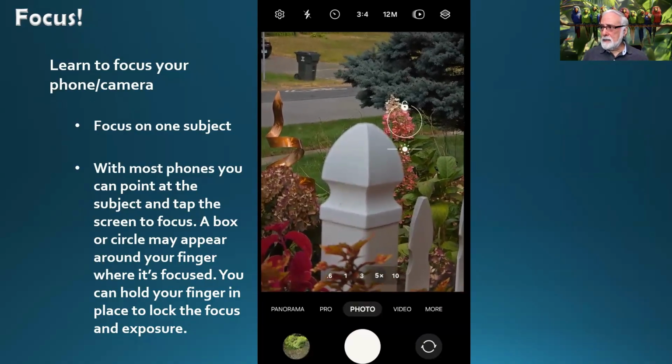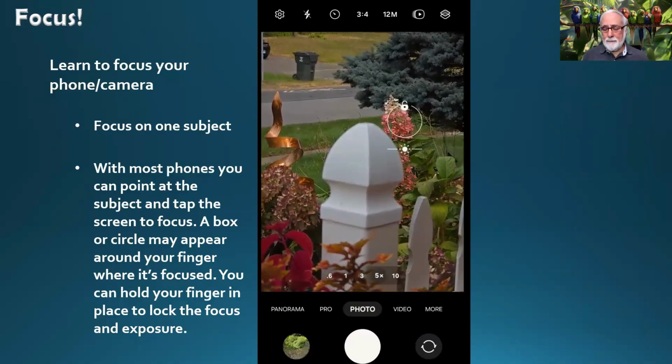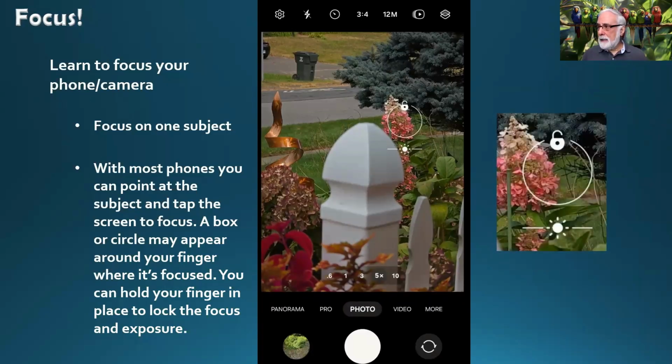You have to be careful because on some phones, you can set up so that touching anywhere on the screen will take a picture. You can disable that, and then you'll be able to focus. But this is a really easy skill to master.